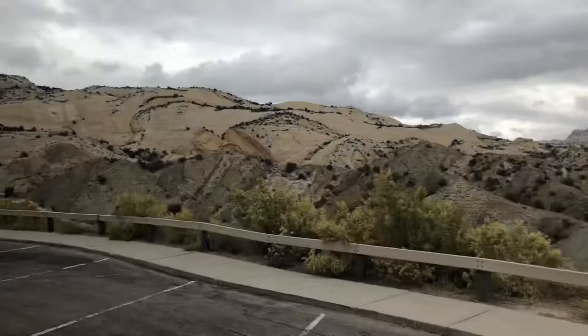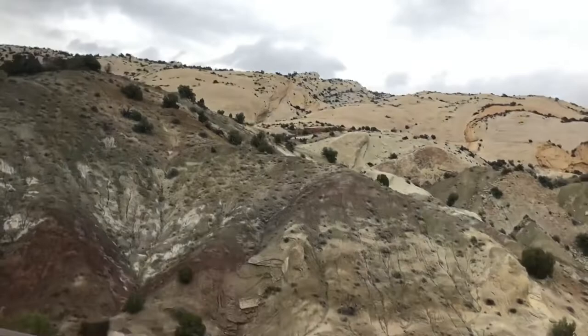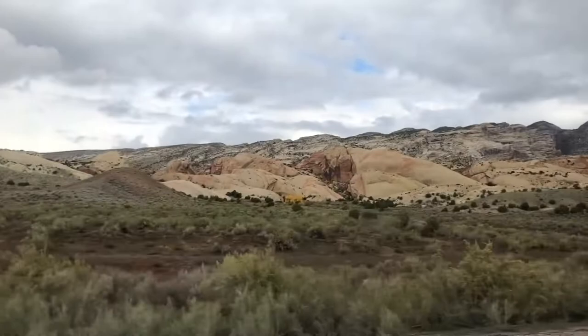Now also, there is a trail heading from the visitor center to the quarry, but I did not get a chance to hike it. It's called the Fossil Discovery Trail. Really cool. Rangers definitely recommend you check that one out if you're ever visiting the park.